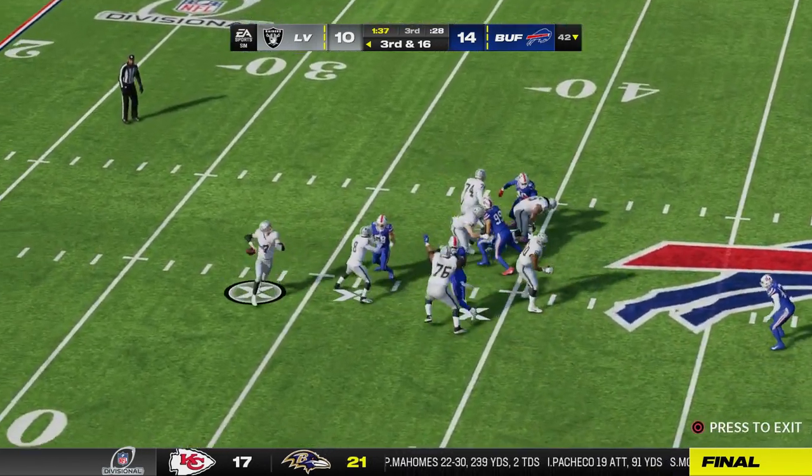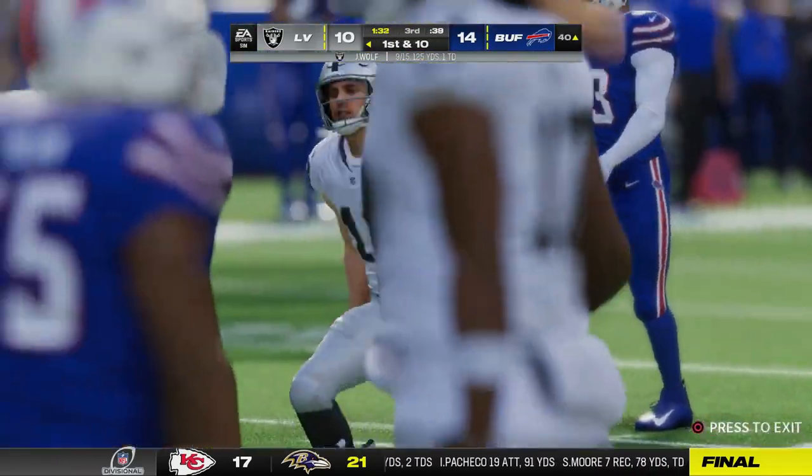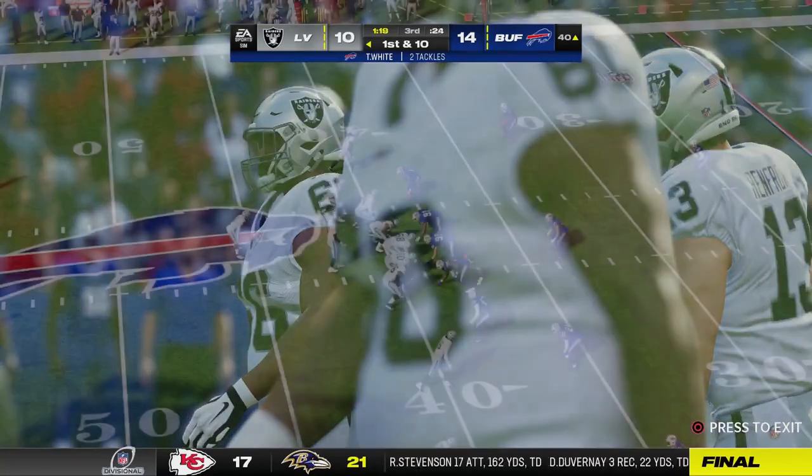They'll look to throw here. Work in the middle of the field, and he's got a man complete. And he is going to have the Raiders first down as they're able to get the third down conversion.